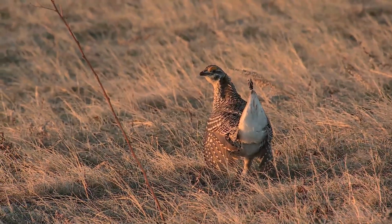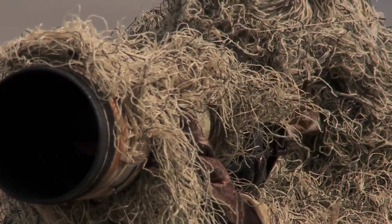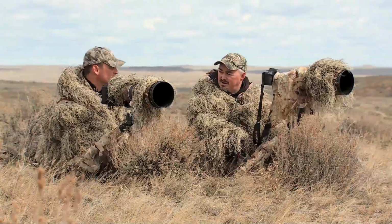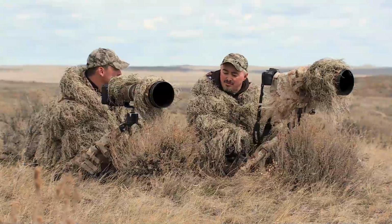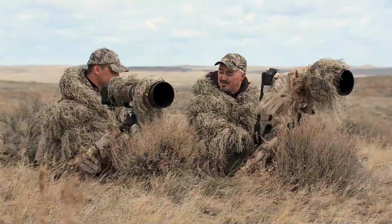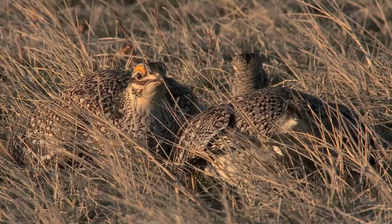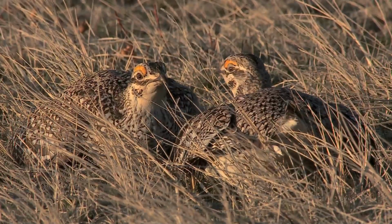The sharptails tend to visit the lek a little bit earlier than the sage grouse, and you'll get to peak numbers fairly early. The reason that I like to photograph these leks early is because you get more females active early. As the females begin to be bred, then they move on and begin to nest, and you lose them off the lek.